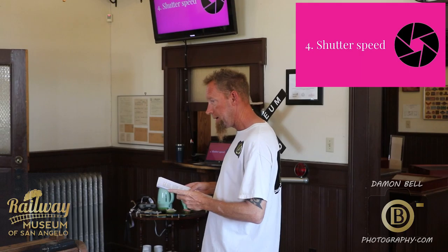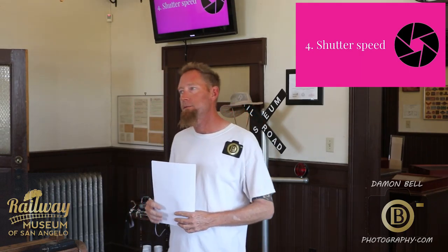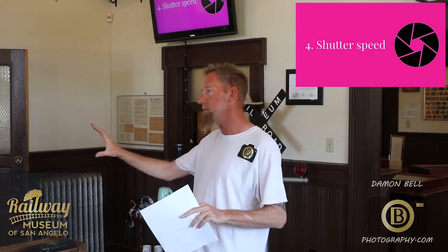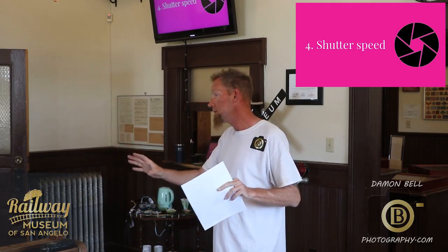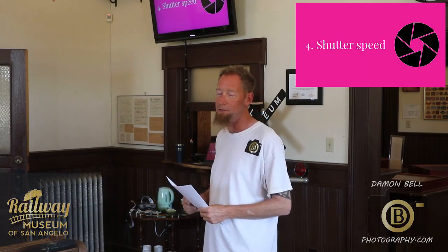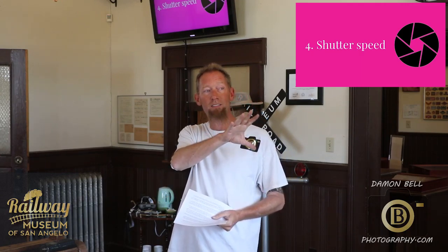Shutter speed. With the shutter speed, you can kind of determine what kind of a look you get. Do you like it when the train is coming by really fast and it looks real blurry? And you want to use a slow shutter speed and a tripod. Definitely want a tripod to do that. If you want the train to be nice and clear and crisp, and maybe the background blurry, you want to use a fast shutter speed.